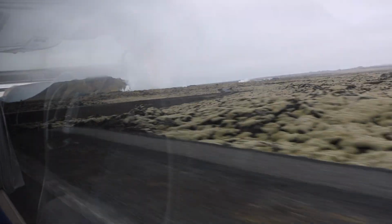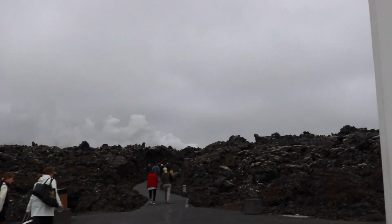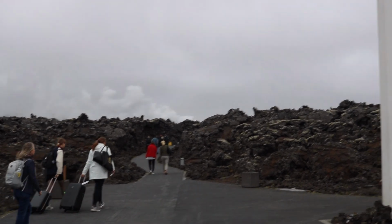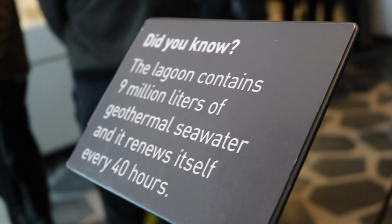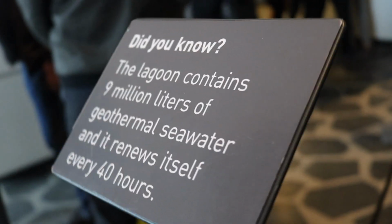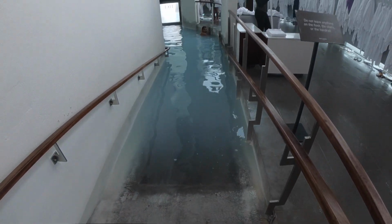To start off our trip in Iceland, we actually went straight from the airport and took a shuttle to the Blue Lagoon. I highly recommend this as it is on the way to Reykjavik and the perfect way to unwind after a long flight. We already had our reservation booked well in advance, as I would recommend the slots sell out quick for the Blue Lagoon.